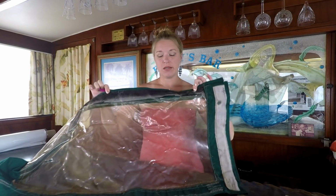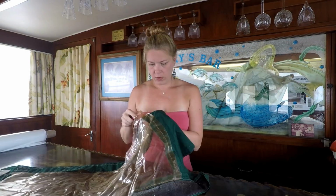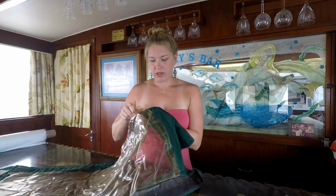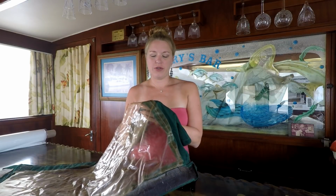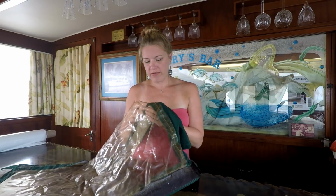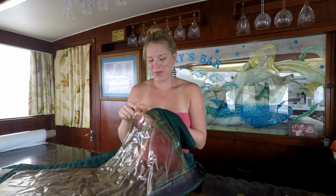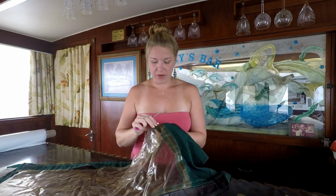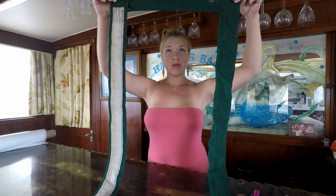Here I am back on poor old Harry. This time I am working on the foul weather covering, replacing this grossness that a lot of you can't really see through, so that won't really work too well. And like last time with the cushions, I watched several videos online, mostly from Sailrite, on how to replace this PVC vinyl. Once again, I'm not exactly doing it how they recommend, but it's what's been working best for me. All right, there we go, all gone.